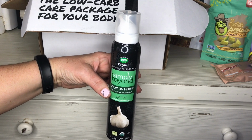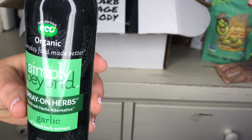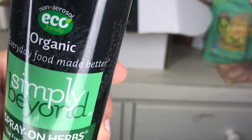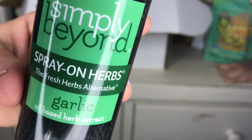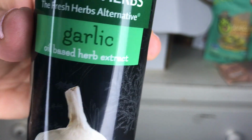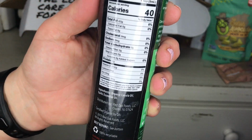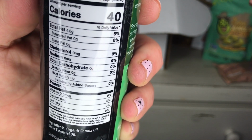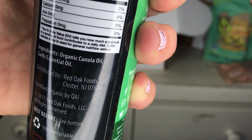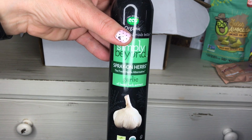Okay, here's the next full-size product. This is a garlic spray. It's non-aerosol, eco-friendly, organic, everyday food made simple, simply beyond spray on herbs, the fresh herbs alternative, garlic. Oil-based herb extracts. Here are the macros on the back and the ingredients. So that's pretty cool. I'm loving this box so far, all these full-size products.